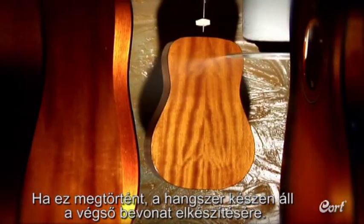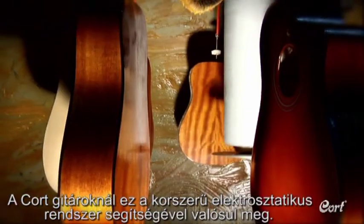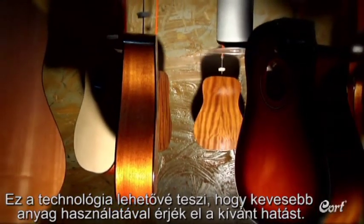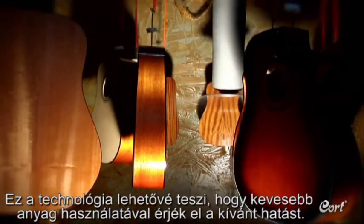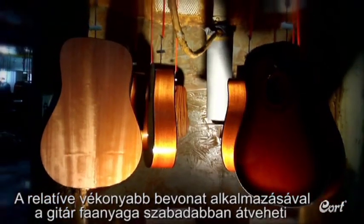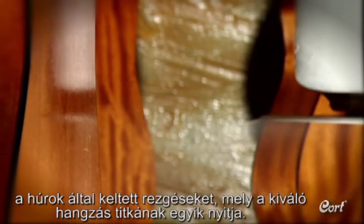Next, the instrument is ready for the clear sealer painting process. Cort uses an advanced electrostatic painting system for this. The technology allows for the use of less paint to get the complete paint coverage on the guitar. Less paint means that the wood in the guitar is more free to move and vibrate, which is yet another key secret to a great sound.